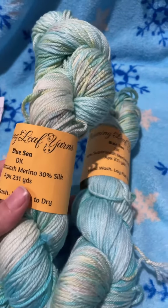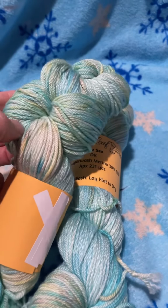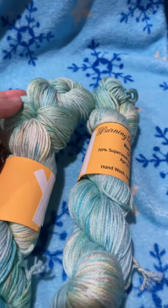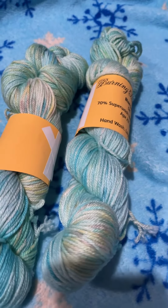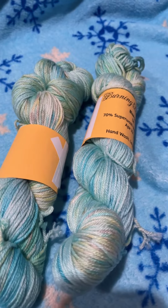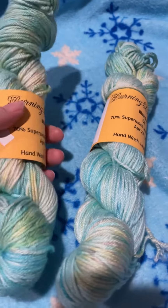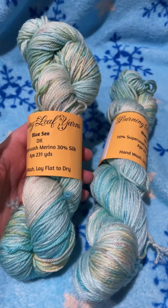But these are gorgeous. They feel very soft. They look nice and even. And she wasn't asking a lot. I think it was close to $20 a skein, just over $20 a skein. And for the hand-dyed yarn, that's not bad at all.